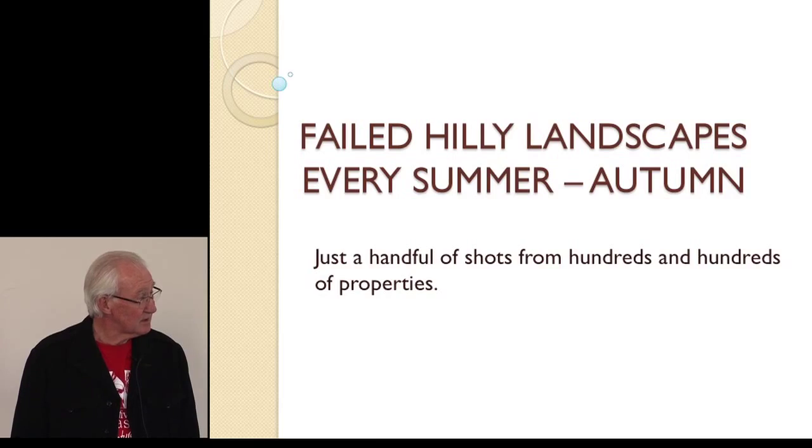And I thought it might be comforting for you to know, how bad can it get? I started taking these photos back in the late 90s. I've got dozens of them. And I'm kind of feeling that if some action doesn't take place, I should get thousands more because they're out there. These are not horse properties.